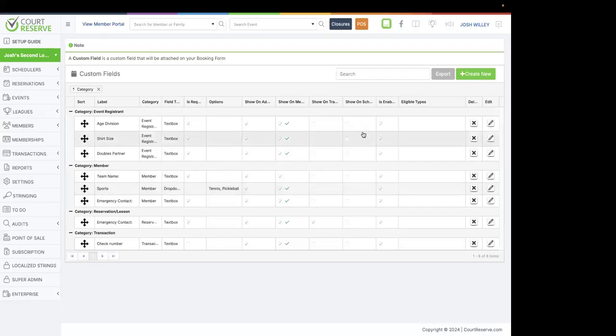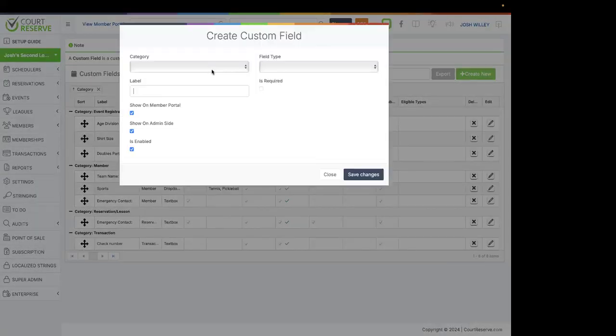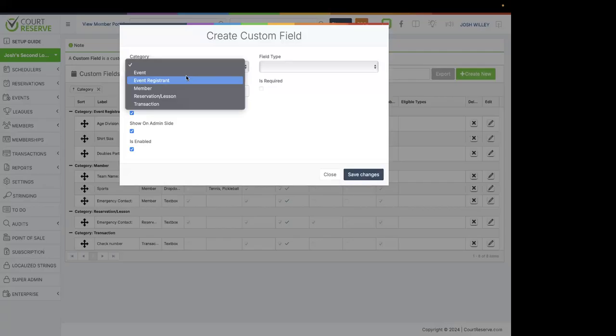So when we are creating custom fields, there's going to be a few different custom field categories that we can select depending on where we want to apply this custom field. The first one here is going to be event. This is going to be a custom field that shows up on the event setup page when you are creating or editing an event. And this is going to be entirely on the admin side.